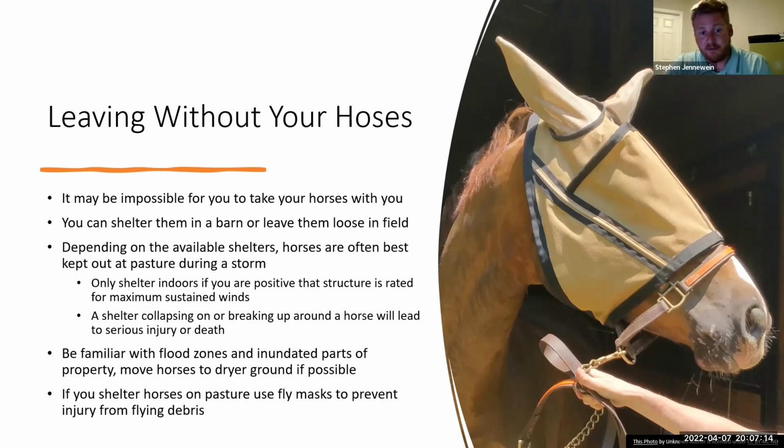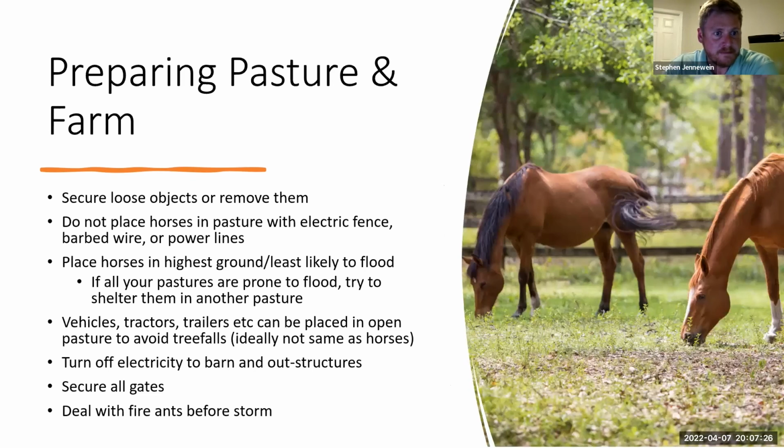And if you shelter your horses on pasture, you can use a fly mask to prevent injury from flying debris. So keep in mind, if it's a hurricane, stuff's going to be flying all over the place. If something hits them in the eye, it could become a problem.